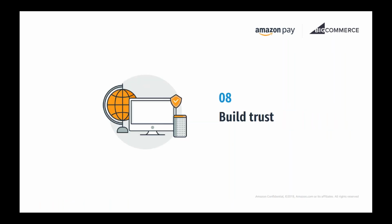Number 8 of 10, build trust. Getting qualified customers to click through and discover the products on your site is step 1. But building trust on your site to convert customers is just as important. Customers are more loyal to companies that have strong security controls. 19% of shoppers have abandoned at least one checkout because they didn't trust the site with their credit card information.